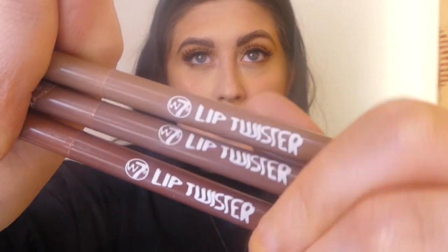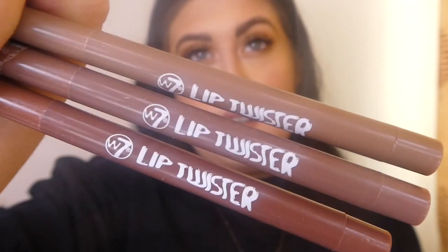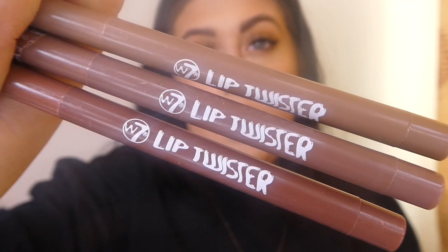And the one I love, and you guys seem to love too, I haven't used all three, I've only used two, but one of them stood out to you guys, and it's my favourite too. It's not what I have on right now. I actually have on Gerard Cosmetics, but I'm going to share these 3 lip twisters with you, and they're by W7. So these are the 3 lip twisters that I am loving.